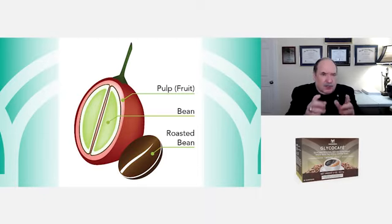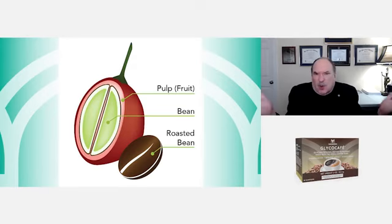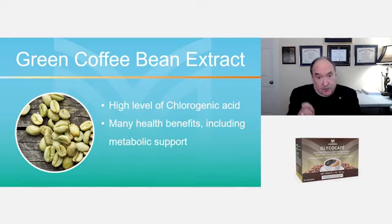Inside of that fruit, you see a section that's green. That's the bean. That's what we call the bean. It's really the seed so that the coffee berry can propagate itself. Okay. Next to that, you see the brown bean, and that's the coffee bean that you're familiar with. That's after it's roasted. Well, you see, green coffee beans have a purpose as well, and they contain something called chlorogenic acid. And you will find products, especially weight loss products, that have green coffee bean extract in them because it can help to support your metabolism. And that's, of course, a benefit as well.